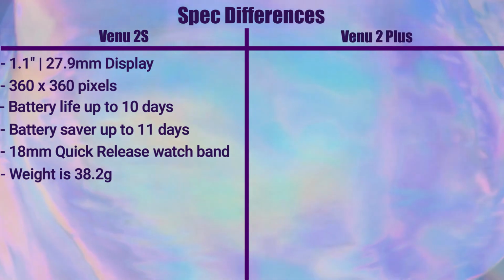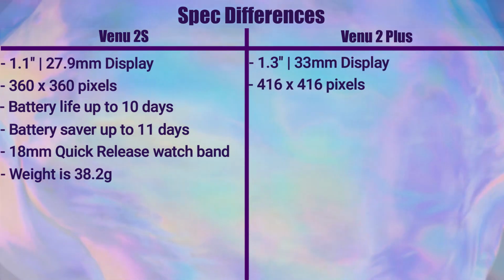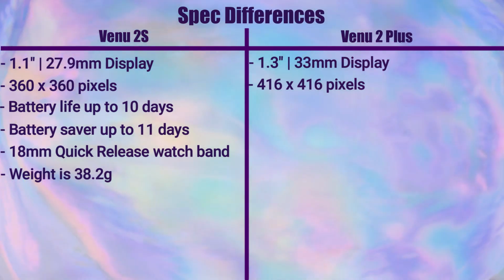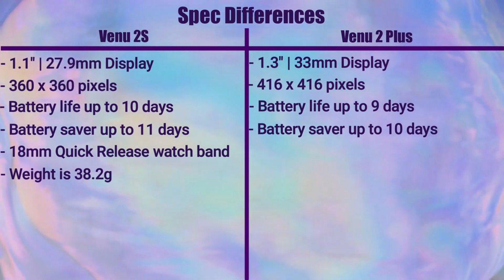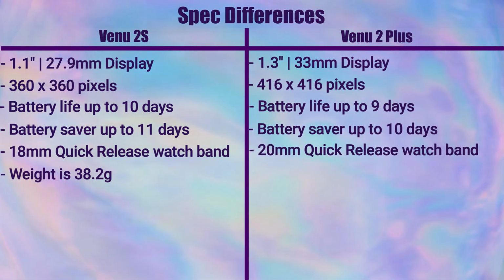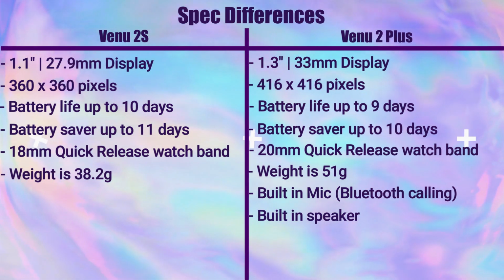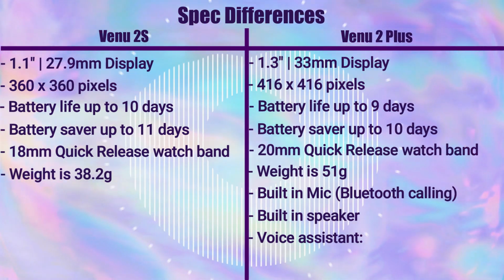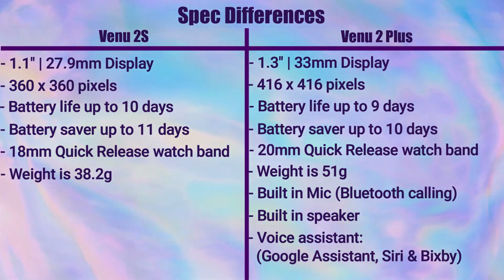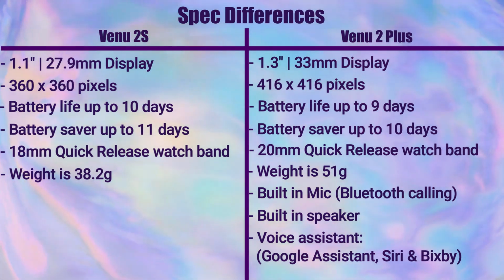Coming over to the Venu 2 Plus, it has a 1.3-inch display that's 416 by 416 pixels. It has up to 9 days of battery life as a smartwatch or 10 days with battery saver on. It has a 20 millimeter quick release watch band. It weighs 51 grams. It has a built-in mic and speaker, and you can use voice assistant on it. The voice assistant is compatible with Google Assistant, Siri, and Bixby. And with that speaker, you can play music on your watch if you want to.